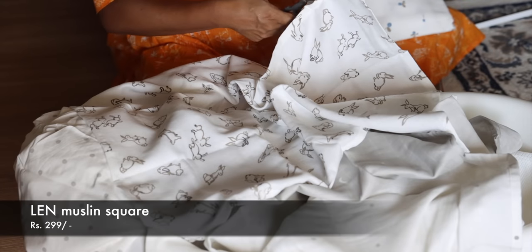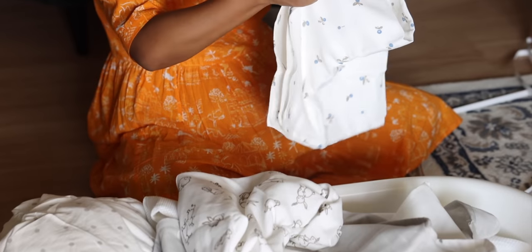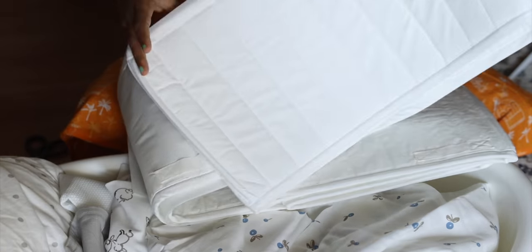This is a set of 2 muslin cloths for the newborn. These muslin cloths come in very handy. They're super soft on a newborn's skin and you can use them for multiple things. This is a bumper pad which you can use around the crib to protect the baby from bumping on the crib rails.